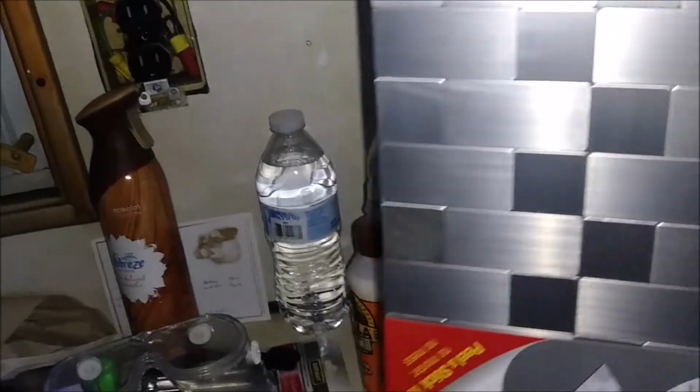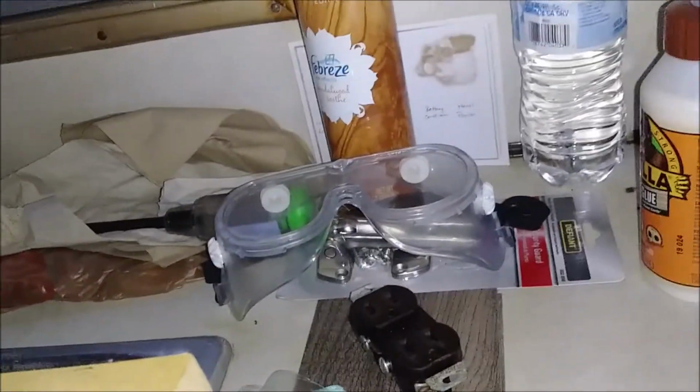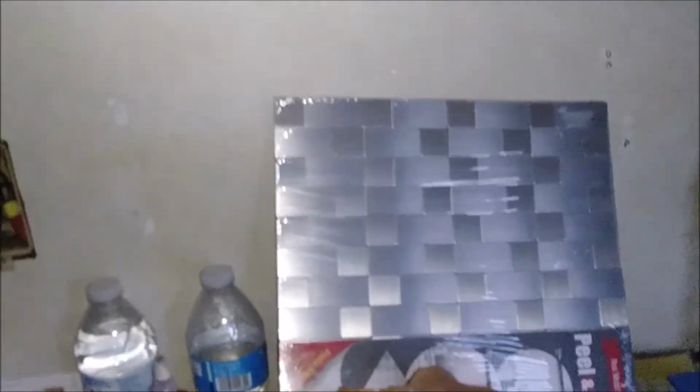So, oh yeah, my tiles. These are the tiles that I have for my kitchen walls. They're going to be so cute. And then for the backsplash, I have the metal tiles. So that's going to look awesome. Let's see. Whew, it's hot. Very rough, very rough. So that's going to look great.